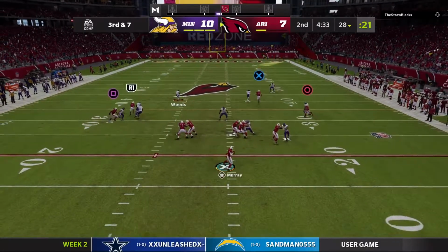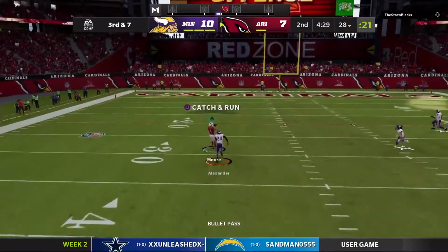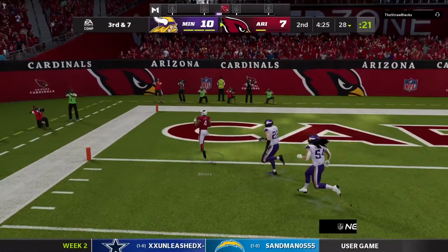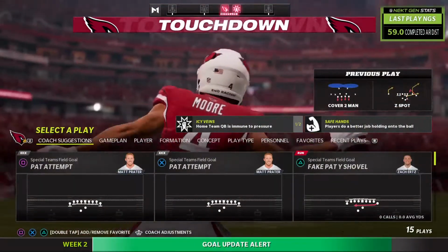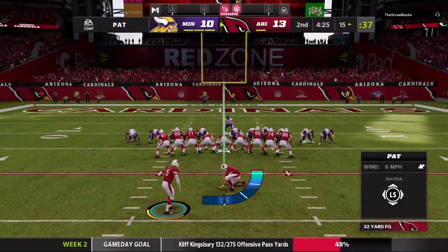From the gun on 3rd down, Murray. He's going to look deep for more. That's caught at the 25. Touchdown, Cardinals. Rondale Moore, his 2nd touchdown on the season. And the Cardinals have retaken the lead.